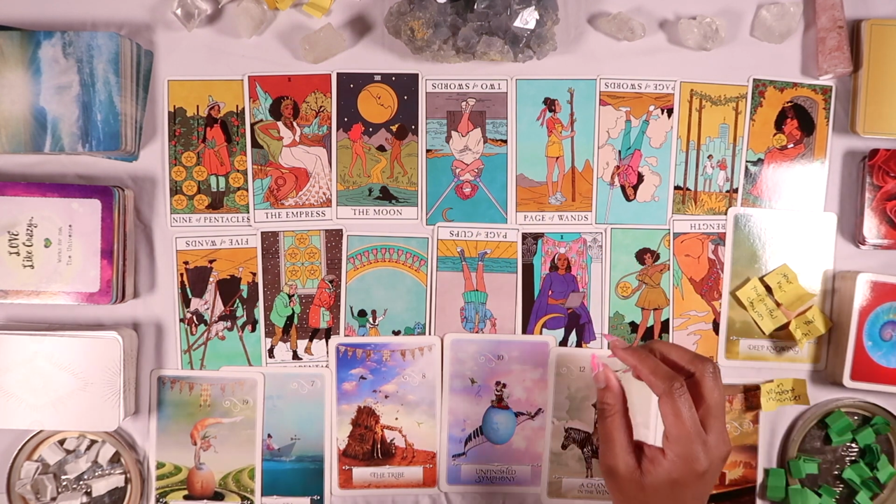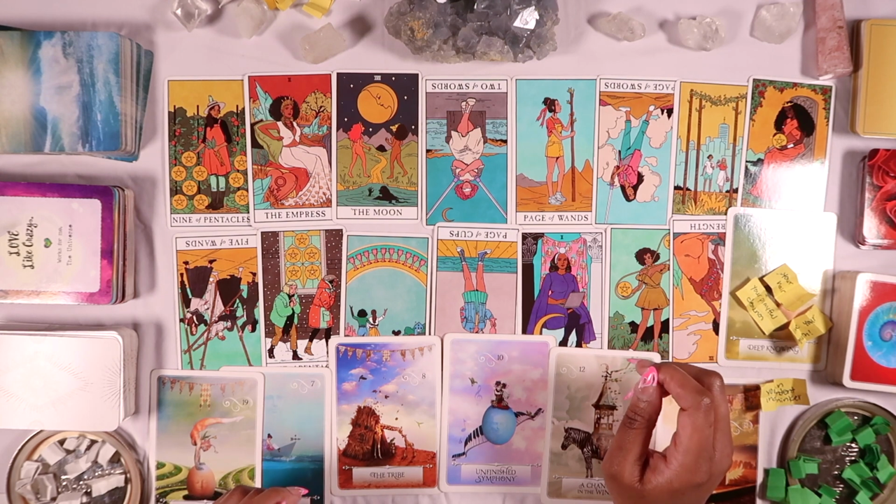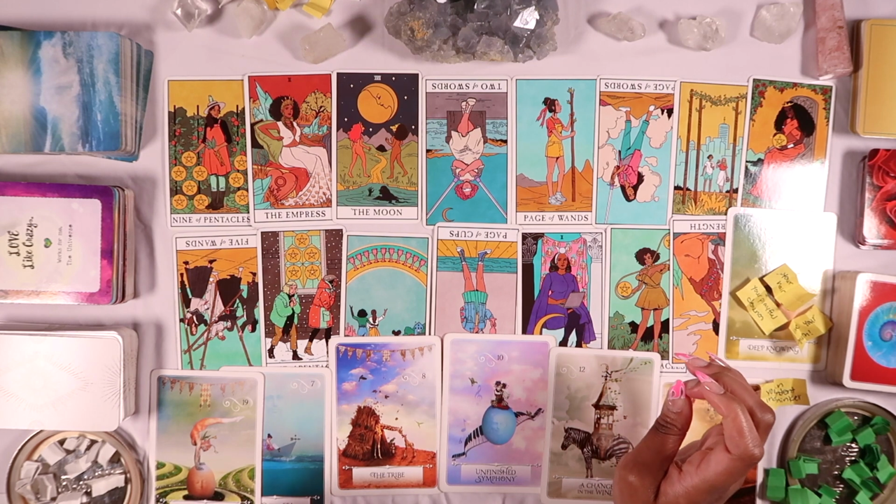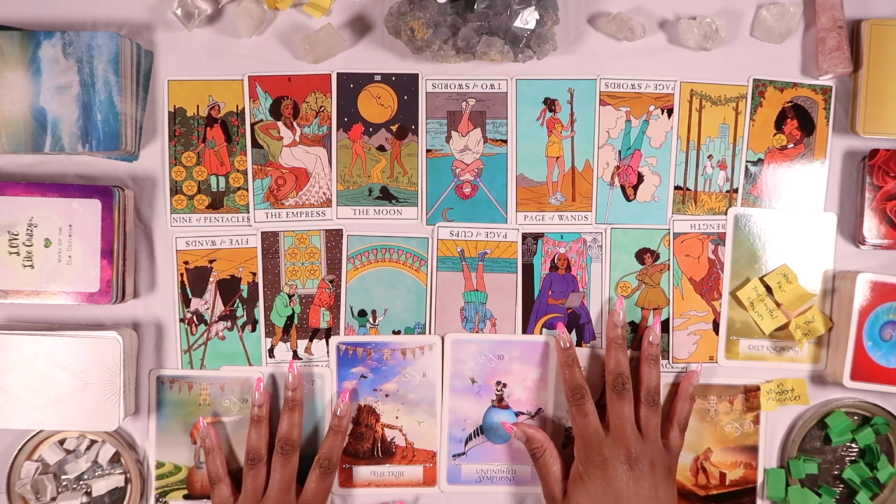Oh my God, I'm getting this image of you guys with squirt guns in the house. It's giving Mr. and Mrs. Smith energy, but I'm getting this image of you guys being very playful with each other, doing pranks on each other.